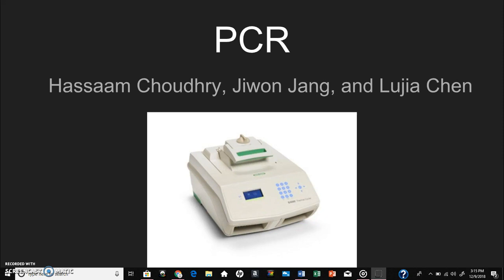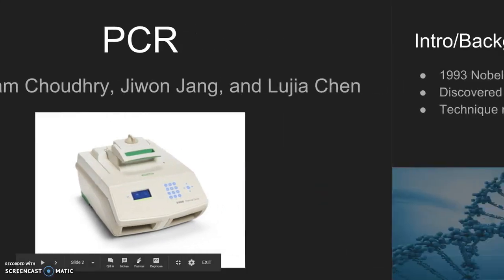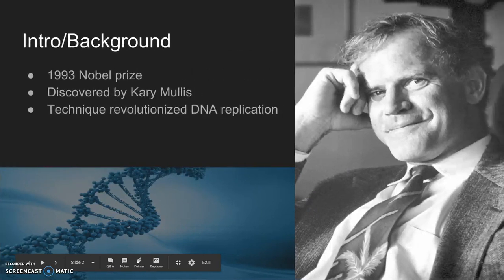That's because PCR, polymerase chain reaction, is a revolutionary technique discovered by Kary Mullis that won the Nobel Prize in 1993 due to its capability to rapidly undergo DNA replication. PCR amplifies DNA, allowing analysis of very small amounts of DNA or damaged DNA. Without PCR, many of the techniques that will be discussed in this investigation would not be possible, such as paternity testing, forensic applications, and medical projects like the Human Genome Project.